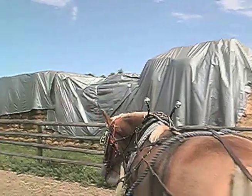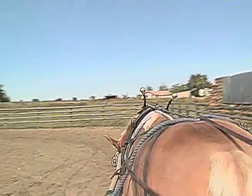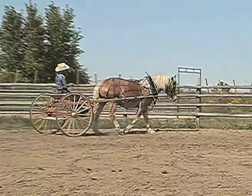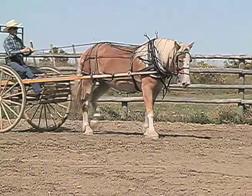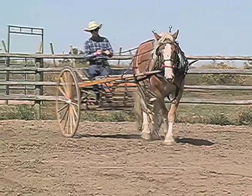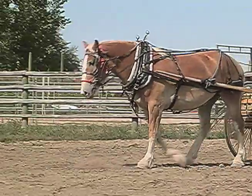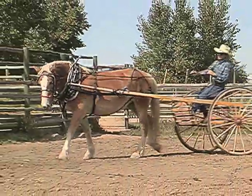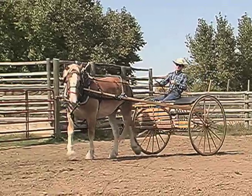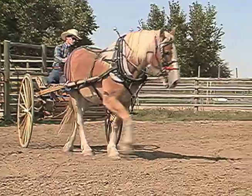A lot of times when driving in a circle or around a curve, you'll use very little rein, that's a direct rein, to initiate the turn, and you'll use quite a bit of supporting rein to hold the horse out of the turn so they don't turn too sharp. If you make a sharp turn as you hold the horse's head straight, then the horse will learn how to cross its feet as it turns.